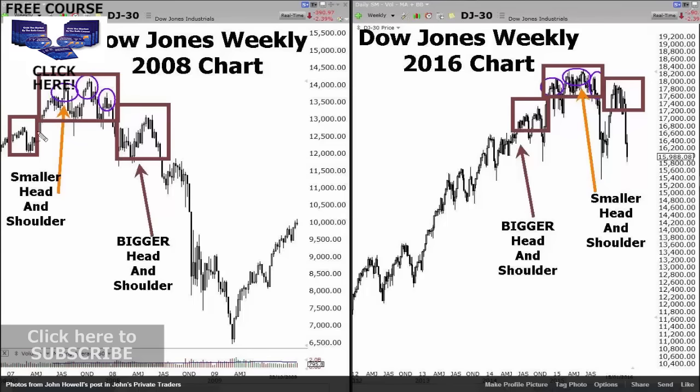So as you can see here, guys, when you get a top in markets, you generally start to get a rounding top, like a head and shoulders formation, but it doesn't happen on the daily chart. The daily chart can give you little multiple head and shoulders, but over time, if you get a rounding top like you see here in 2008, then that's when you start to see some significant move.